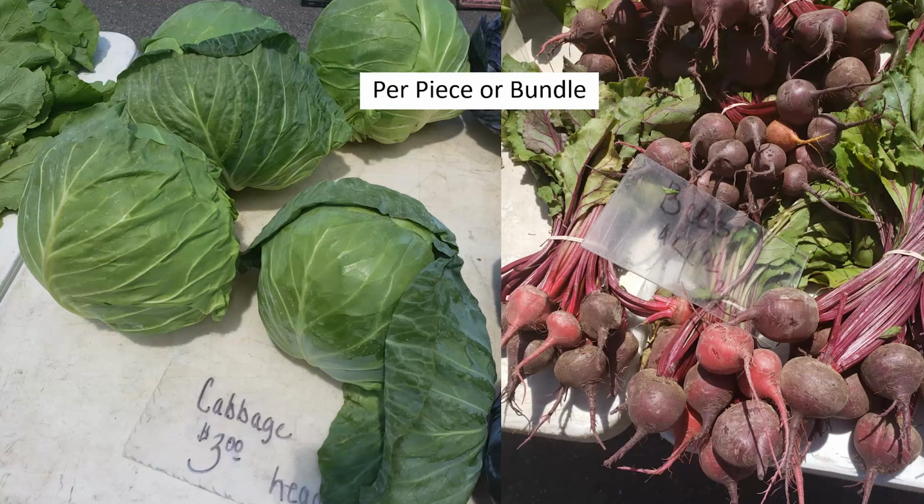We also do bunches. So, in this case, per bunch of beets or bunch of onions or carrots, many times our root crops are done in bunches. Also can be individual. So sweet corn is an example that we see. It could be per individual ear or per half dozen or dozen ears of corn.